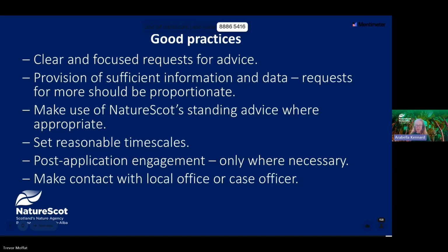But vice versa as well, there's often times, like I mentioned, when NatureScot staff require a bit of extra time due to complexity of cases or capacity of the casework team themselves. So it may be that we come to the planning authority or the case officer just to seek additional time. We would normally request that formally via email, but often we might just pick up the phone as well to discuss that first, to understand what is reasonable.